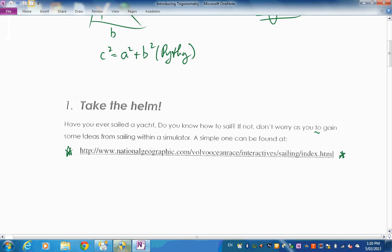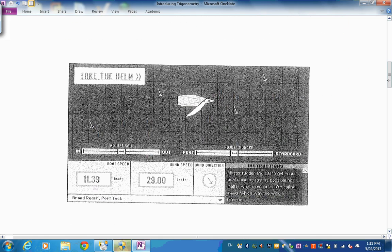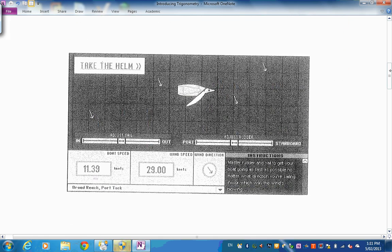So you might actually have to write this down on a piece of paper because you've got your computer busy on this one. But you might write this down somewhere and come back. This is going to be a website we're going to use in this presentation. All right, so you can pause the presentation now and do that. I'm going to go on and say what I want you to do when you see the simulator.